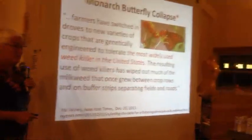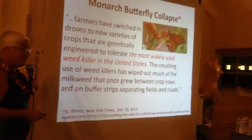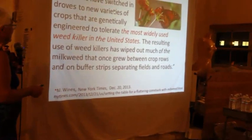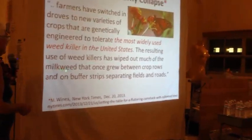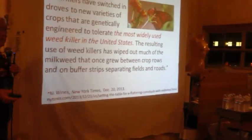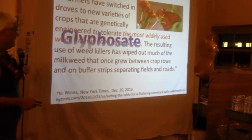Monarch butterflies. You all know the monarch butterflies are falling apart, right? Their migration pathway goes right over all the GMO cornfields. And they have the most widely used weed killer in the United States, the engineering, the GMO, has wiped out the milkweed, which is what these guys eat. So the milkweed's loaded with glyphosate. And these butterflies are eating it, and well, guess what? They're dying. So that is glyphosate, the most widely used herbicide.